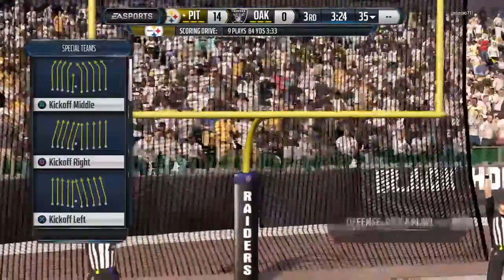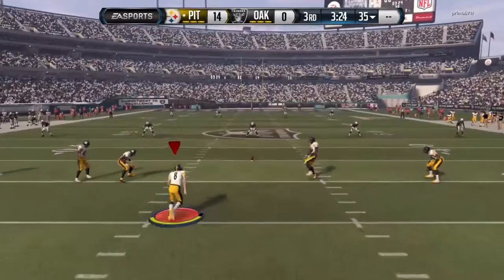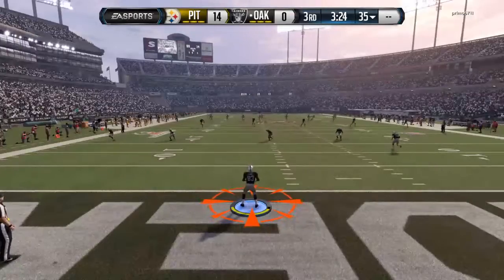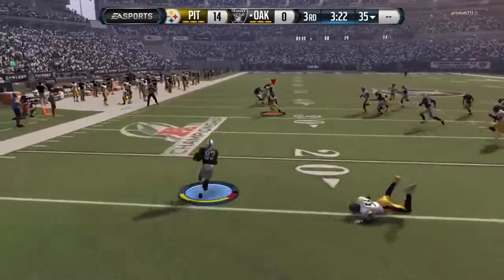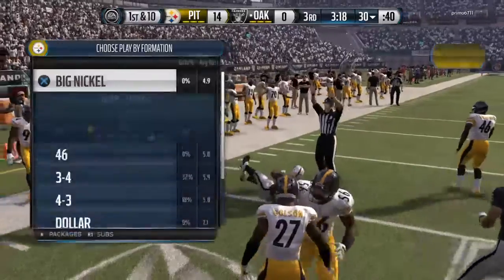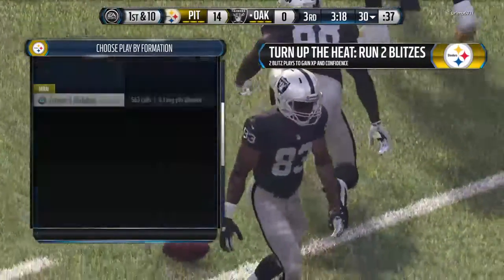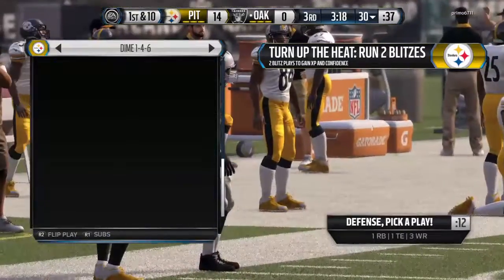Extra point was good. The Raiders ready to return the kickoff. Fights through contact. And he's tackled right at the 30-yard line after that return. The Raiders offense trots out onto the field, looking to get into the end zone and see if they can turn the tide in this one, partner.